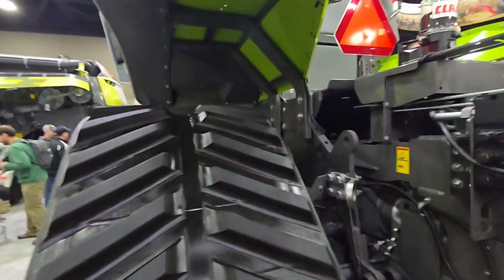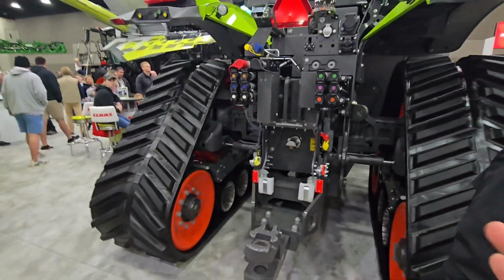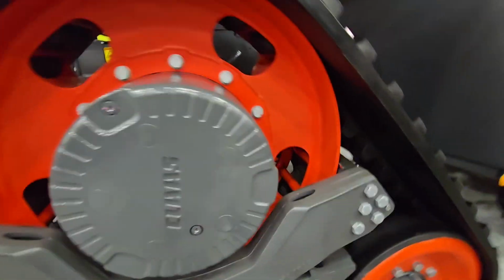Next machine. You want to take a look around the rear of the machine, and there's no 3-point. There is PTO, but there's no 3-point, which is weird because in Europe, everything's like 3-point mounted and stuff like that. So that's actually pretty cool. But it is really tall though. That's probably the tallest tractor I've ever seen. And the tracks are really cool too. This thing's really big. There's a cable in here for some reason. If you know about this tractor, tell me, because I'm curious about that.